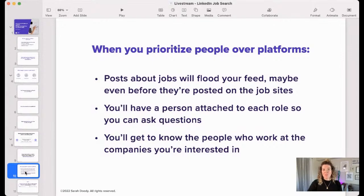The other beautiful thing that happens when you prioritize people over platforms is that you can more easily contact someone at that company about that role. This helps solve the problem of not wanting to waste your time applying to jobs that don't align with what you're looking for. Let's say you must work in a remote job and the job description doesn't say one way or the other. If you have a person attached to that role, you could ask them, and no promises, but hopefully they answer that really simple question: is this a remote job? Then you can decide if you want to invest any time applying to begin with.